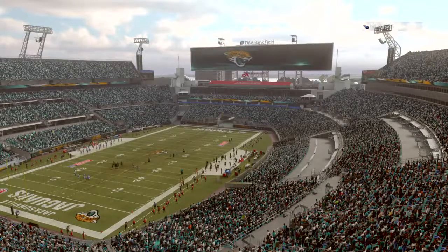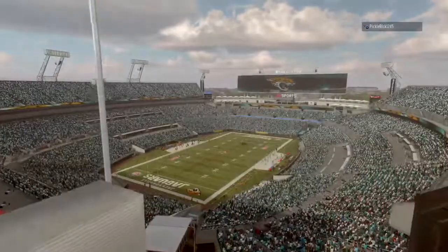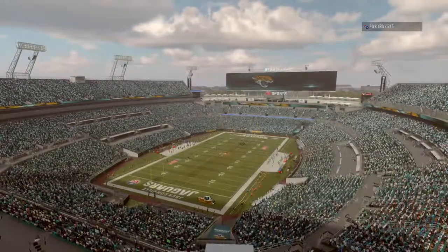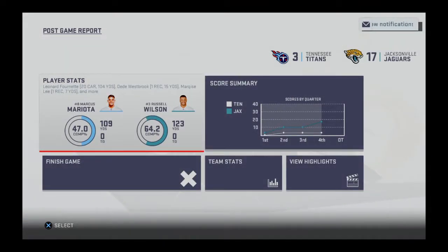So for the Jags, that'll be a happy locker room as they start this season 1-0. And they'll get to stay put for a few days as they'll host the Buffalo Bills next week. Meanwhile, for the Titans, they obviously fall to 0-1 with the defeat. And they'll try to rebound next week as they head to Heinz Field to take on the Steelers.